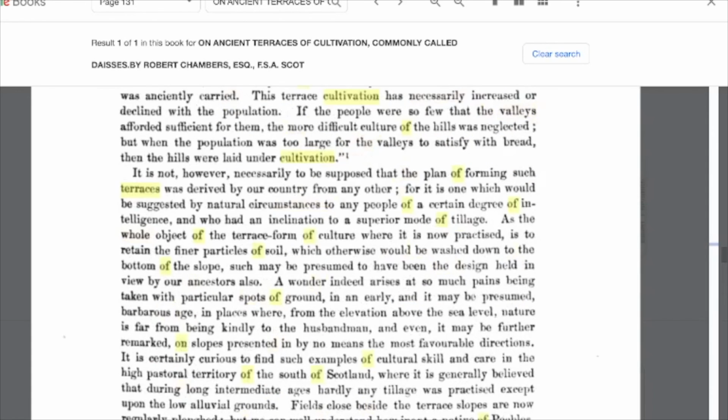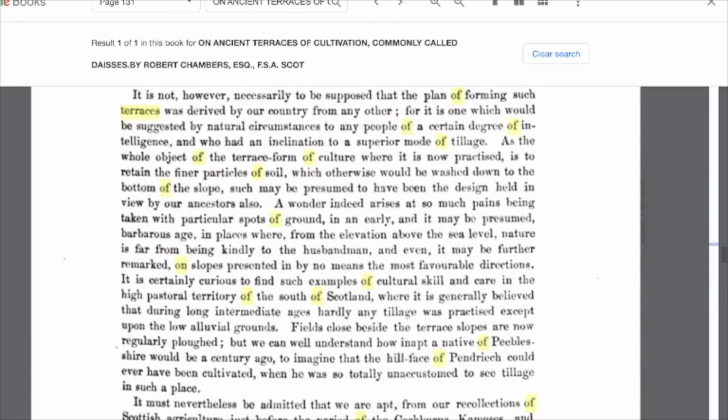It is not, however, necessarily to be supposed that the plan of forming such terraces was derived by our country from any other, for it is one which would be suggested by natural circumstances to any people of a certain degree of intelligence and who had an inclination to a superior mode of tillage. As the whole object of the terrace form of culture, where it is now practised, is to retain the finer particles of soil, which otherwise would be washed down to the bottom of the slope, such may be presumed to have been the design held in view by our ancestors also.